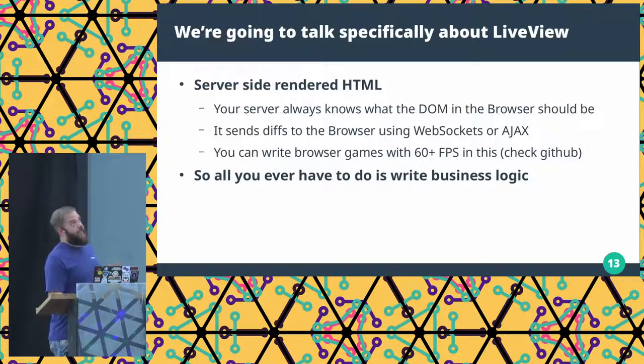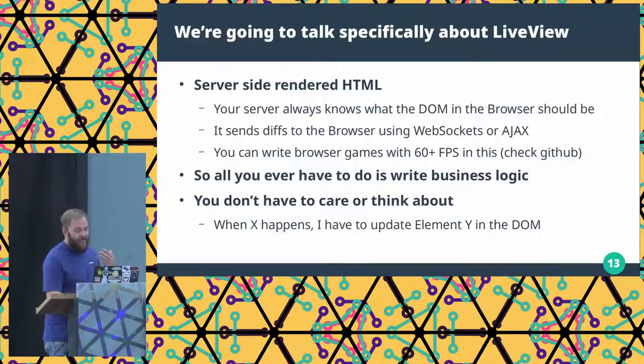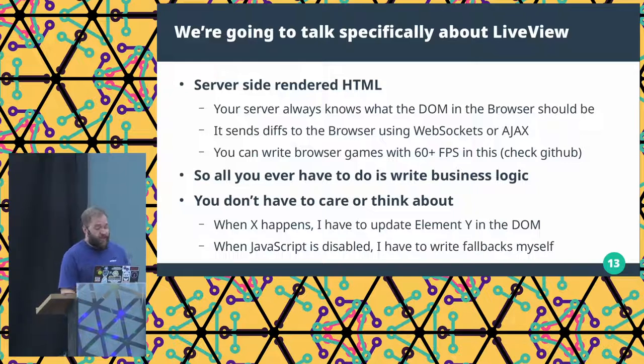So, the thing I like about it is I can really just write business logic and not solve all the other problems that have to do with whatever happens between the browser and my server. All of that is taken care of. So you can really just focus on whatever you want to build. And I think that makes for a lot of fun and gets back to actually solving problems, and not solving problems to solve another problem and then solve another problem. So you're actually working on the things you want to solve. And you don't have to think about when event X happens, I have to update element XYZ in the DOM. And when JavaScript is disabled, we don't have to write the fallback ourselves. I mean, by now, how many implementations are there out there? So we shouldn't have to write this on every other web page ourselves.